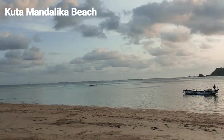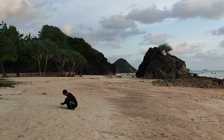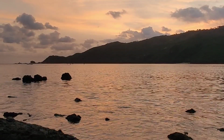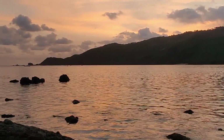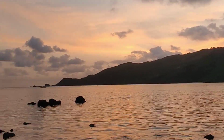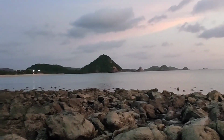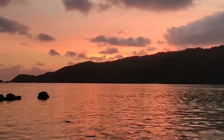This is actually my third time going to Lombok, and this beach is called Kuta Mandalika Beach. Basically on the first day we didn't see much, just the airport, then the hotel, and we walked a little bit to this beach because it's not really far from the place we were staying.